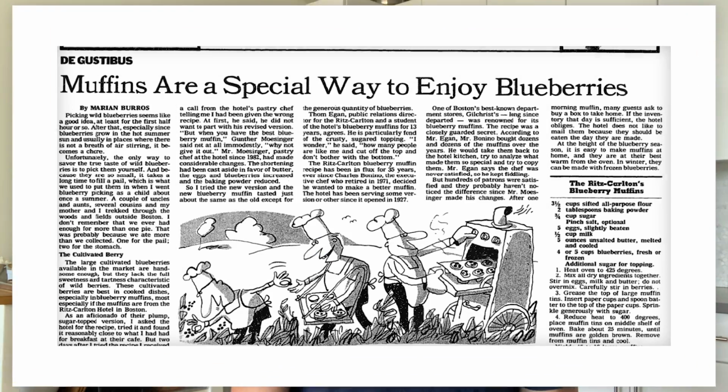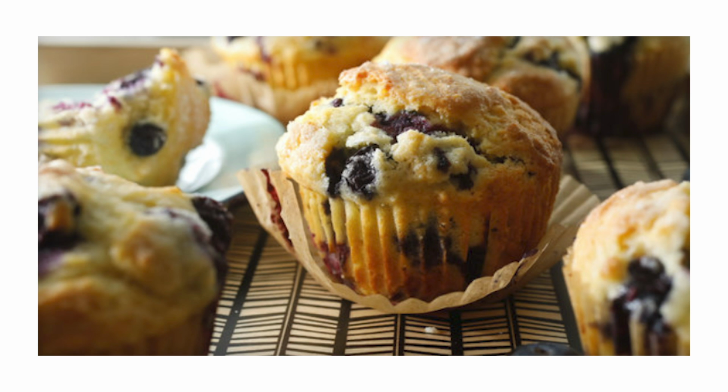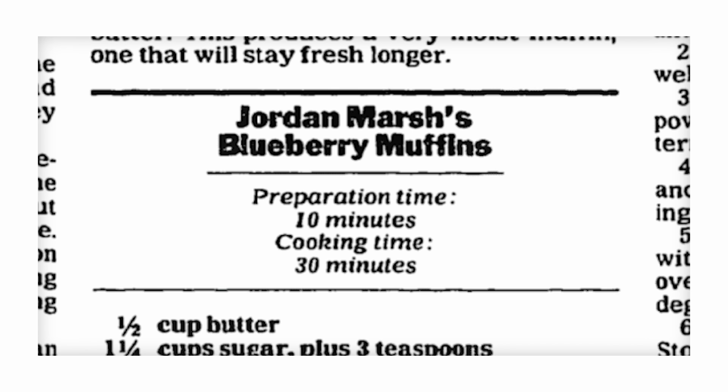So the origins of this video date back to the 1980s when the New York Times published a recipe for the Ritz-Carlton's famous blueberry muffin. These were fan favorites, readers' favorites. A lot of people cooked these and wrote in that they were some of the best blueberry muffins they'd ever made. But one reader wrote in and was just like, wait. I'm gonna let you finish, but actually Jordan Marsh's has the best blueberry muffins of all time.